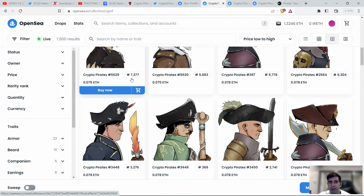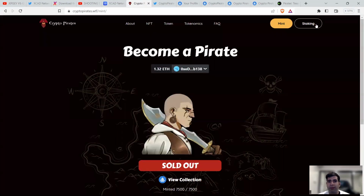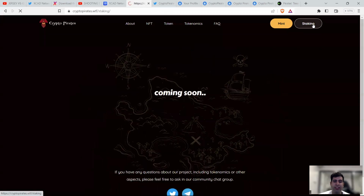If you have a legendary one, you get 5x, because they're going to have staking soon, and people who stake with the type of NFT that they have get a higher drop rate, whether they have boxes, NFTs, or tokens. Drops are usually tokens in this case, but that's pretty much it.